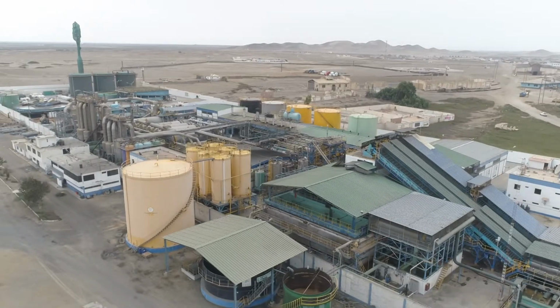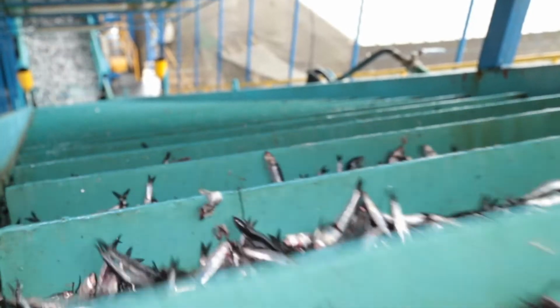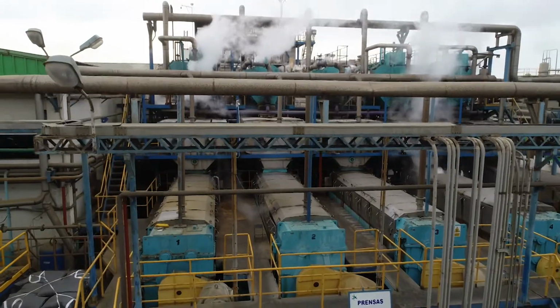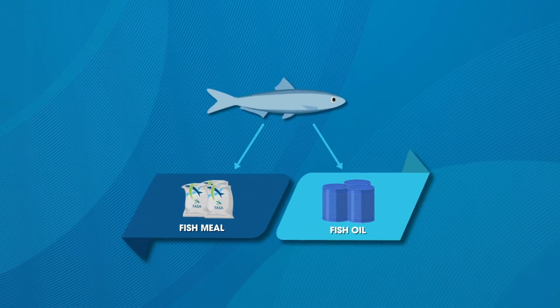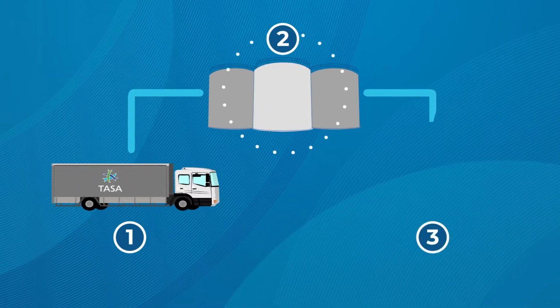At TASA, our plants produce crude oil from the fresh anchovy that arrives each fishing season. The anchovy, after being cooked, is pressed to separate the solids, which will become fish meal, from the oils and will be stored in tanks. This oil is transferred to our modern plant located in Pucusana, Lima, where we make our refined oil and omega concentrates.